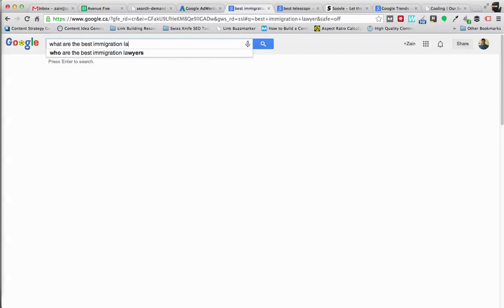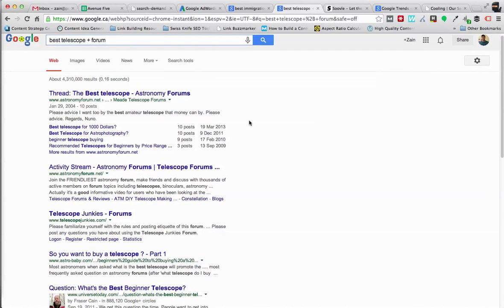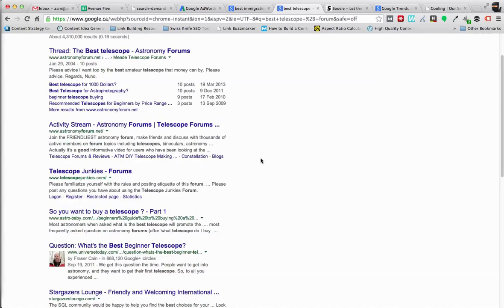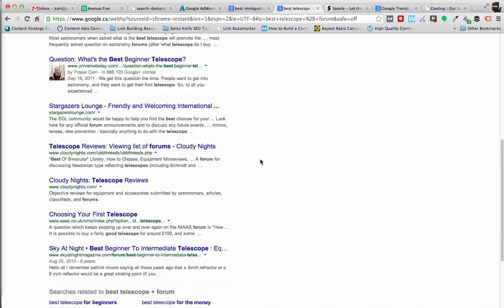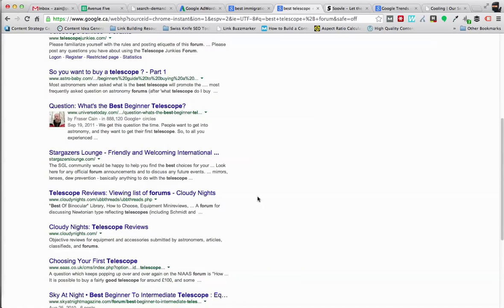Another way you can search, and this is also a really quick way of doing it, is just typing in your buyer intent keyword and then adding forum to it. Forums are really good places to find what people are actually asking, what they want, what kind of questions they have that you actually want to buy your product. And sometimes you might not even find it in the related searches, and it depends on your niche, and it can be really tough for you.